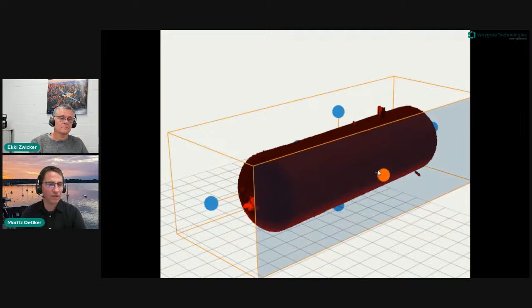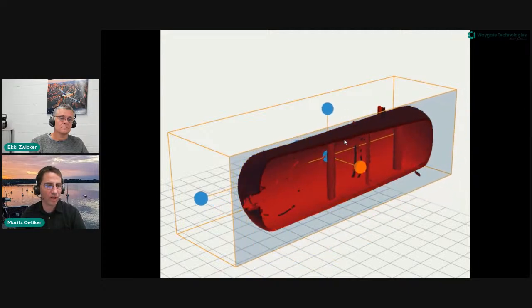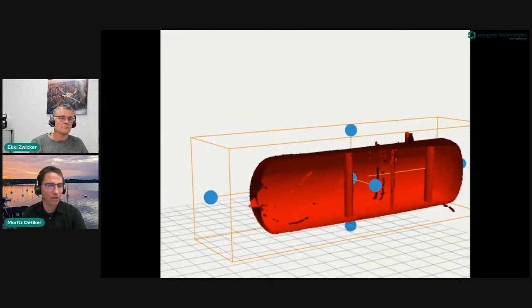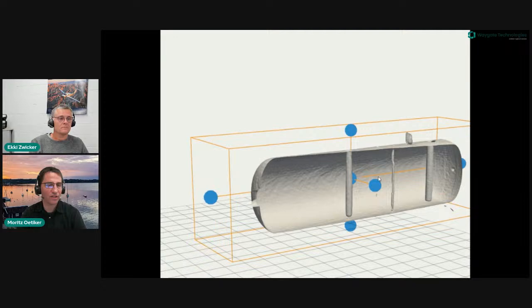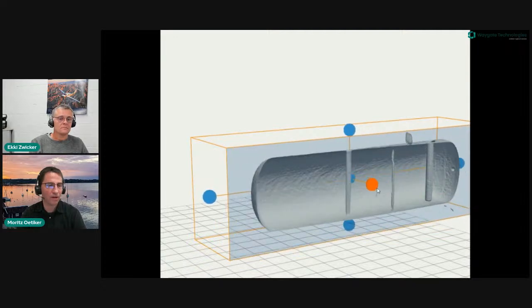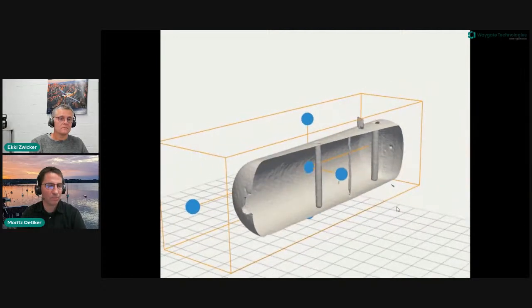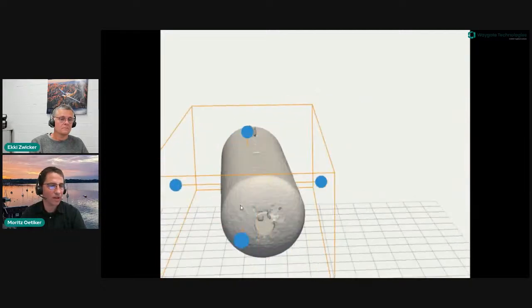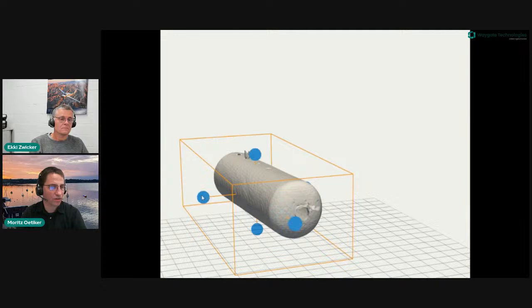The last step is the meshing step. This is the point cloud. It still has some artifacts, a bit of the robot cable, and also some other traces. And then the meshing step converts this into a useful map of the environment, which can then be used to localize the inspection data, localize the robot, and do a full 3D log inspection.